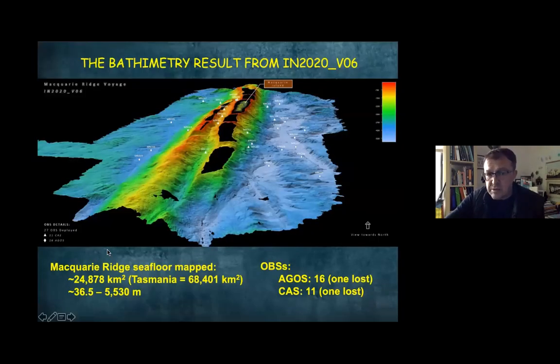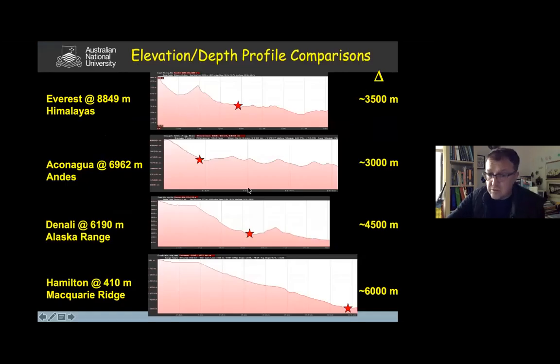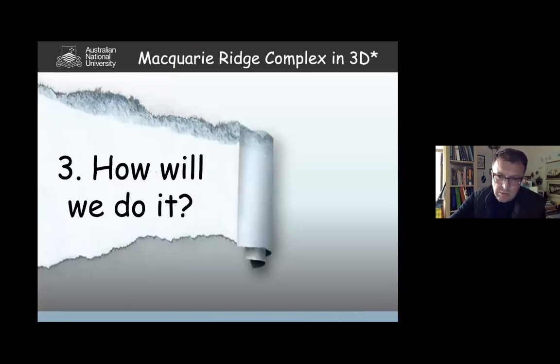So this is the bathymetry result from our voyage. Again, you can appreciate the steepness of the slopes. You can see where the OBS equipment is at the moment. And most importantly, we found evidence for mass wasting, and it's actually a very significant mass wasting along this eastern flank that is between tens and hundreds of kilometers long. And we also found evidence on the other side. And just to put things into perspective, this is showing against the Himalayas, Andes, and Alaska range that Macquarie Ridge is indeed the steepest wall on the planet.